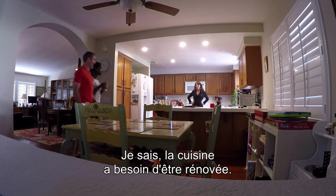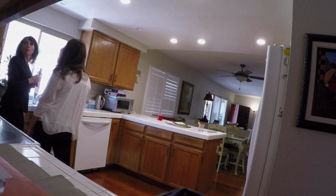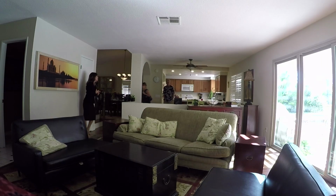Okay, the kitchen needs a little updating, I know. There's a pool, and there's a patio. Okay, did you just... What? Huh. I didn't catch it. That's weird. And the living room.